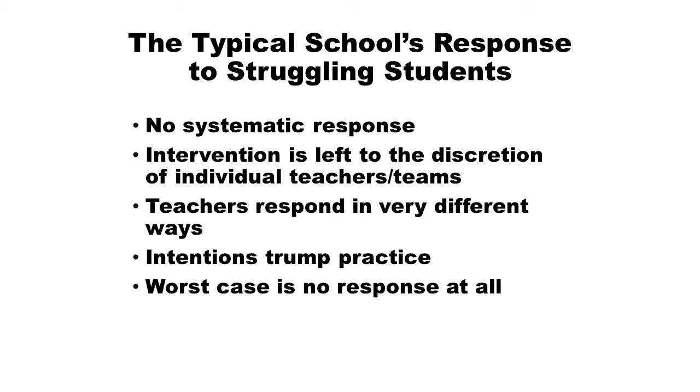And so what I want to challenge you with is thinking about systems that are in place on your campus that allow for continuous instructional supports to happen. It provides students with timely and corrective feedback and implements a consistent sort of school-wide system of supports. When we do that, then we begin to shift out of this typical school response to struggling students.